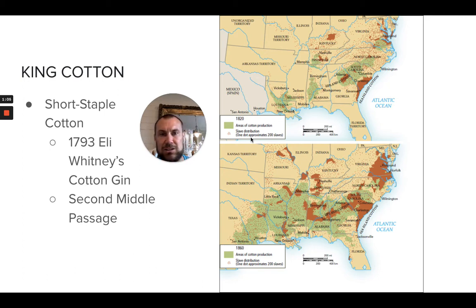However, that took extensive irrigation, took 9 months to grow. You also have sugar, which had a huge labor expense, took a long time to grow. And then you had long staple cotton, which also took a long time to grow. And so, as these crops, there comes this option of short staple cotton, which the hardest thing about it was getting the seeds out of it.